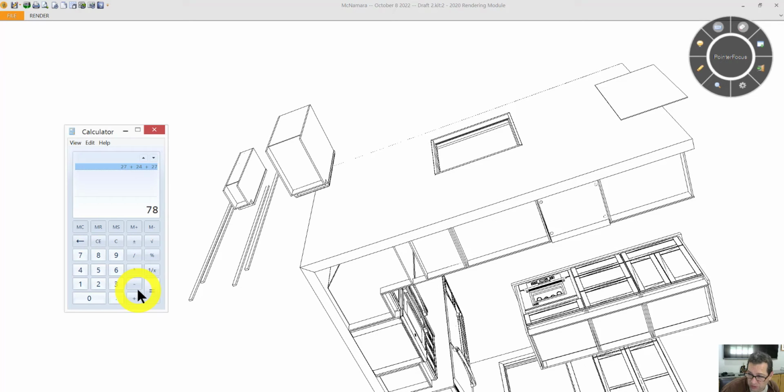So 3 chairs would be cozy. 2 chairs, plenty of room for the island. But yeah, you'd probably put 3 chairs there. Usually each chair wants 30 inches of space. That's another guideline. But, you know, you don't need to do that.